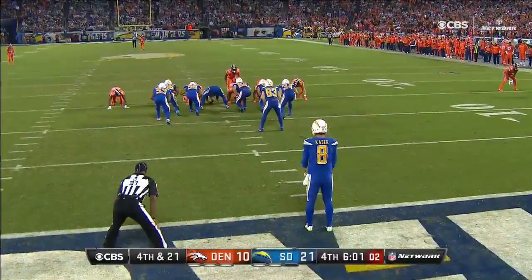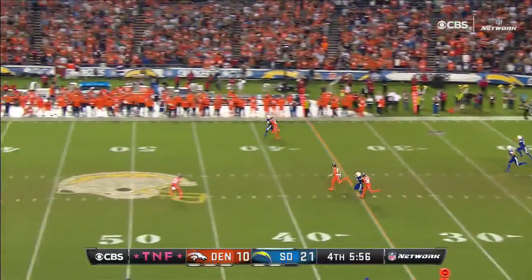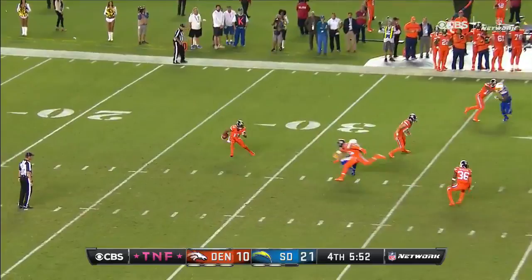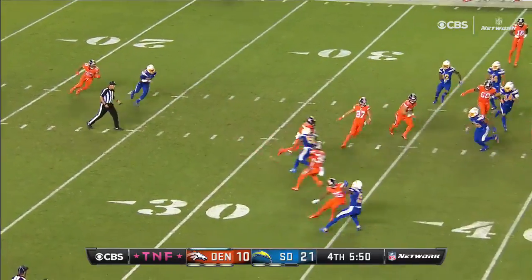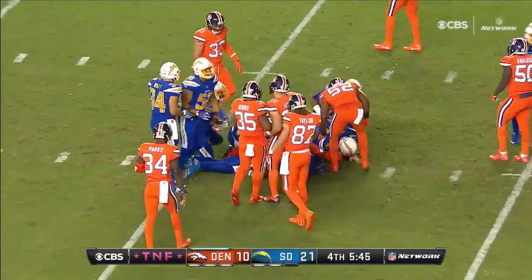Yeah. Kaiser standing near the goal line. He's been brilliant tonight. This is a good boot to Norwood. Backpedals, 27-yard line. Might be a block in the back. No flag. As Norwood dances around to the 37.